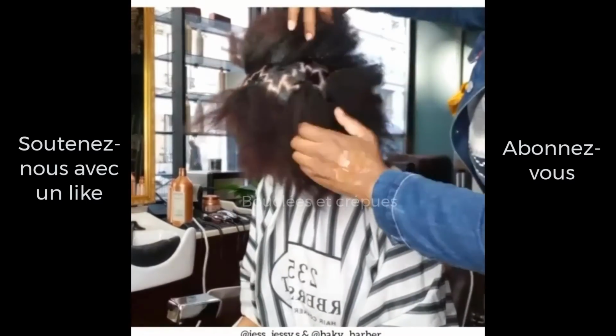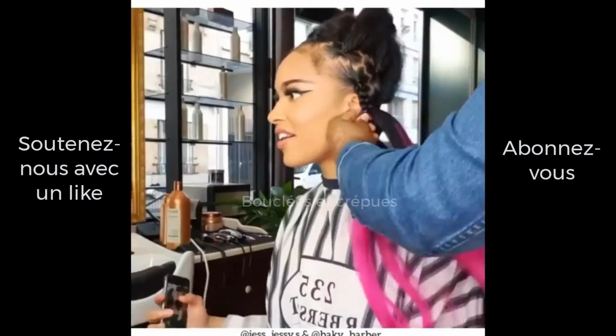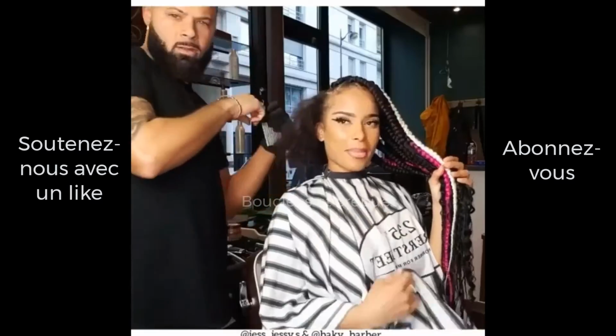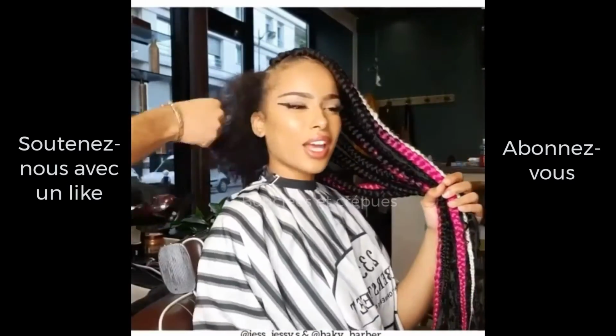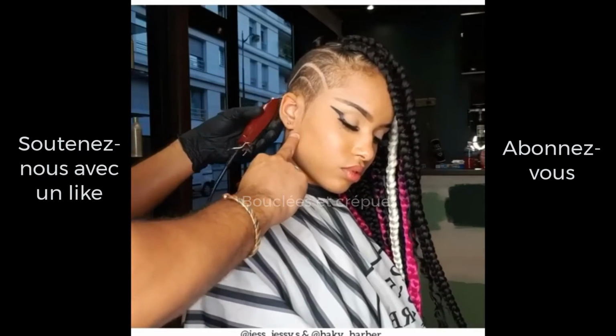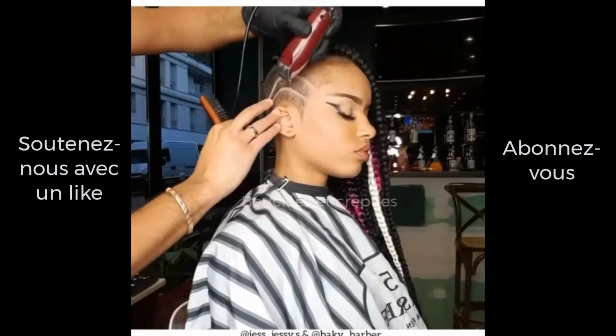It reduces shedding and breakage during your protective styles. It's full of vitamins that nourish and promote rapid hair growth. It grows back, thickens, and maintains your edges. You can use it straight out of the bottle with a leave-in or deep conditioner, or heat it up a little and use it as a hot oil treatment, which is my favorite way to use it.